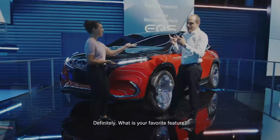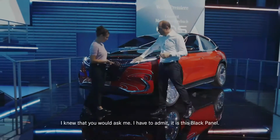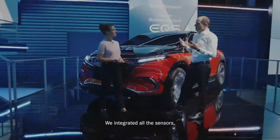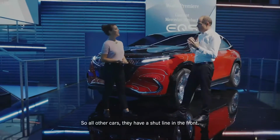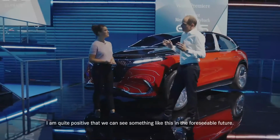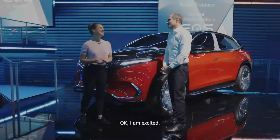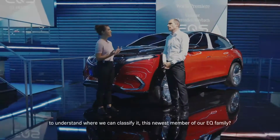What is your favorite feature? Yes. I knew that you would ask me. I have to admit, it is this black panel. And we integrated all the sensors, laser and radar. It's behind the panel. Okay. So all other cars have a shut line in the front. Yeah. In this case, I'm quite positive that we can see something like this in, let's say, the foreseeable future. Okay. I'm excited.